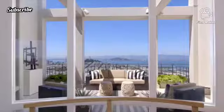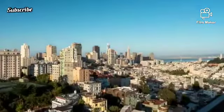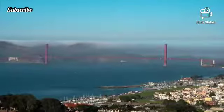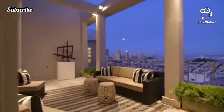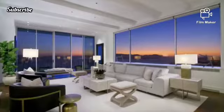Whether it's day or night, the non-reflective glass windows offer incredible views of San Francisco and its most popular landmarks such as the Golden Gate Bridge and Alcatraz. What better way to spend $40 million than using it towards a house as green as this one?